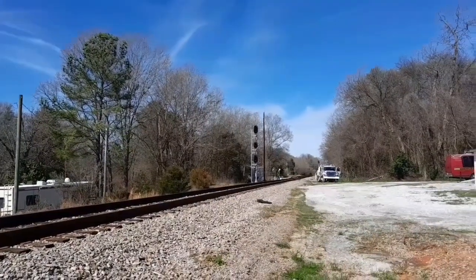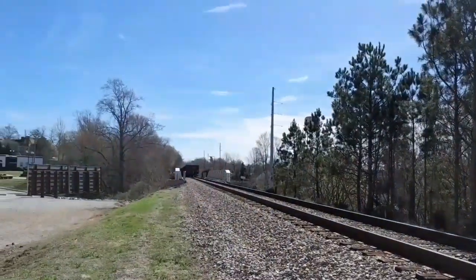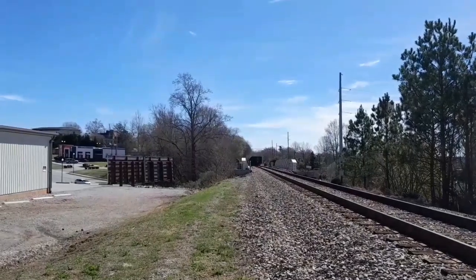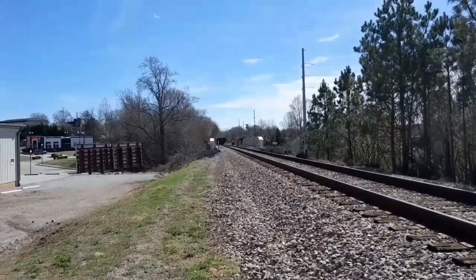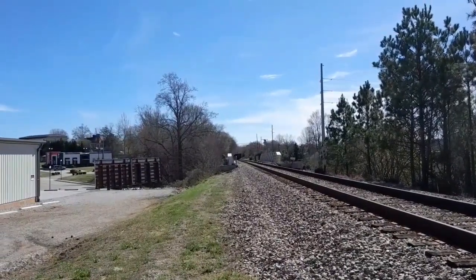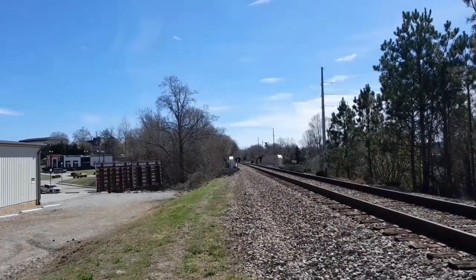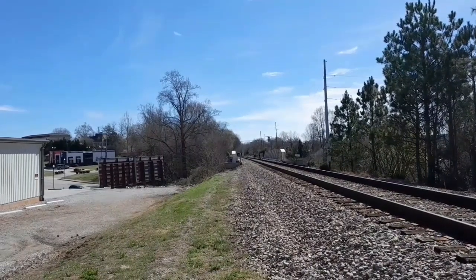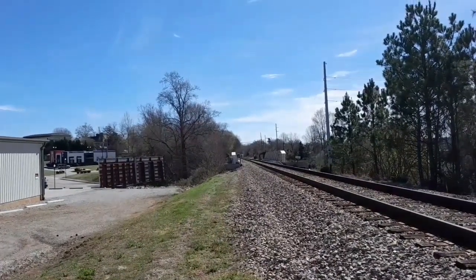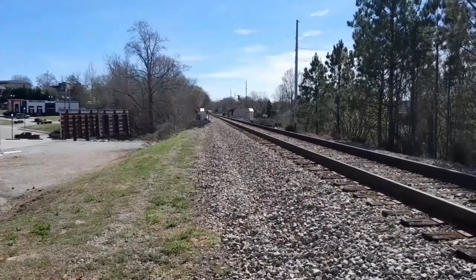Alright, thank y'all. These guys are going back to work. And he's going to Greenwood, to Maxwell Yard. They carry those cars back, and if they got anything over there for him, he'll bring them back and probably put them on the yard track up here. If not, he'll just leave everything over there till tomorrow. But it's early in the day, so I assume he's coming back with another train load.